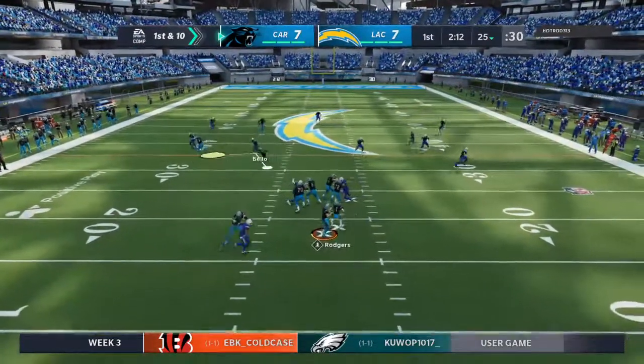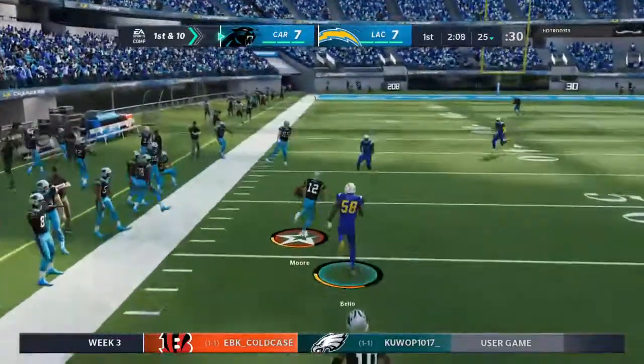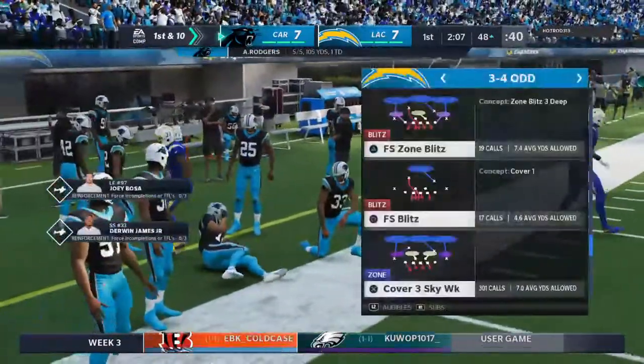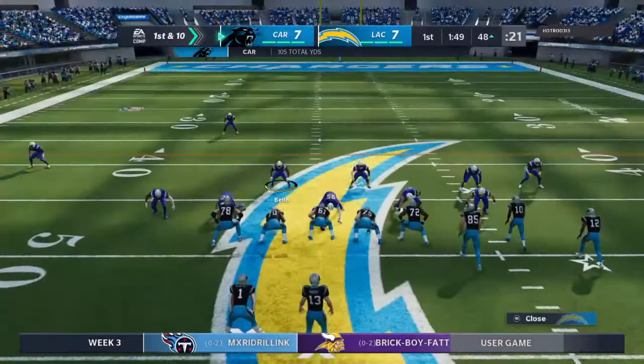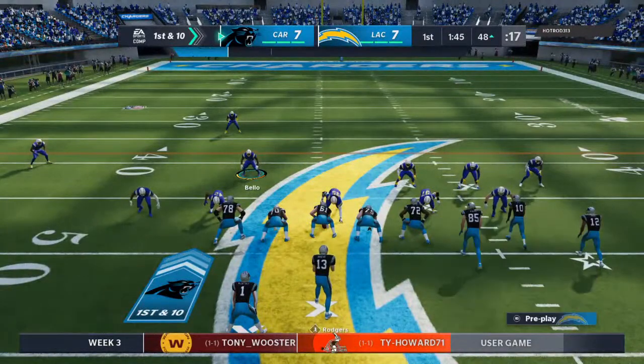Rodgers now on 1st down. Looking left side, that's caught by Moore. And he'll take this to the other side of midfield before going out of bounds. That'll wind up a gain of 27 on the catch and run. 1st down, Panthers.